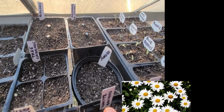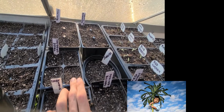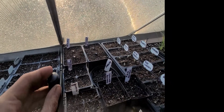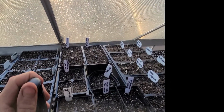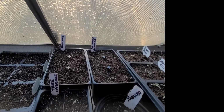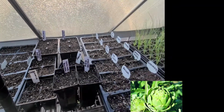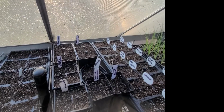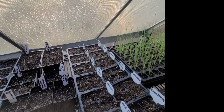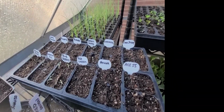I got Shasta daisies going on in that bowl there. This De Niro tree cabbage I got from Baker Creek Seeds. It's not a heading cabbage, it's a large tree leaf cabbage, so I'm going to try that one out. I got poblano peppers and green globe artichokes in the back there. I just started eating artichokes this year, so I decided to sow a couple and see how good they are fresh.